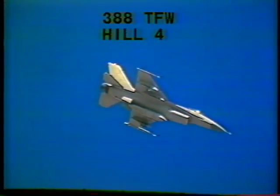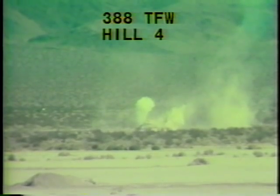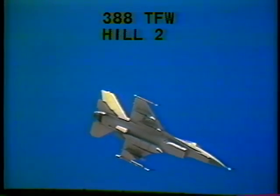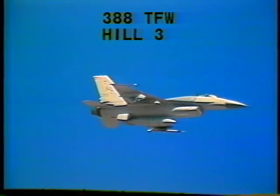This is excerpts from the flying competition. Everything that we did on the range was filmed, every pass. Every pass was evaluated for parameters and for release altitude and for foul altitudes. And if you fouled, you got no points, and you don't win if you don't get points. So we just put together several of the bombs that were dropped.